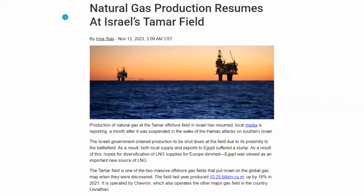Now, natural gas production has resumed at Israel's Tamar field. The local media is reporting a month after it was suspended in the wake of the Hamas attacks on southern Israel. The government ordered production to be shut down due to its proximity to the battlefield. As a result, both local supply and exports to Egypt suffered a slump, and hopes for diversification of LNG supplies for Europe dimmed. Egypt was viewed as an important new source of LNG.